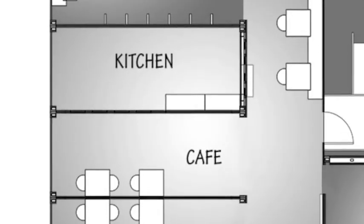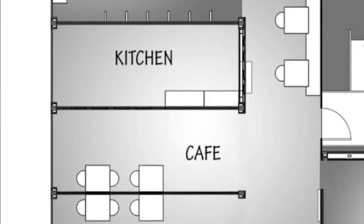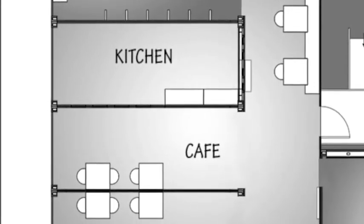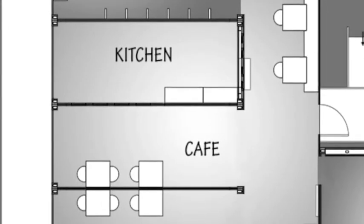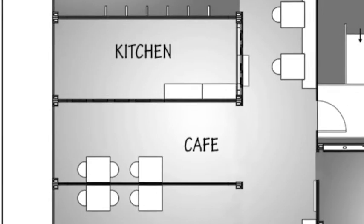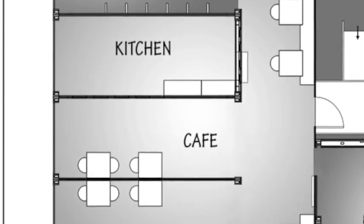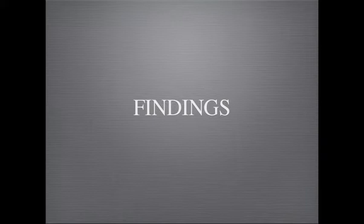The final container of the exhibition is the cafe, a place for visitors to rest and contemplate the experience. The cafe also includes programming that would feed the local homeless population and provide an opportunity for visitors to interact socially with the homeless. After the completion of the design of the exhibition, post-interviews were conducted with 4 of the 5 constituent groups.